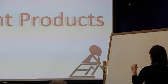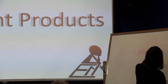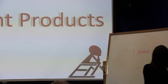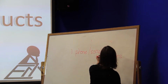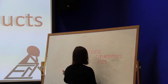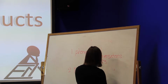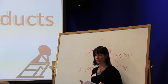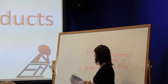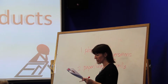So the 2 forms of applied practice in note-taking: the first one would be the phone, and that would be primarily in a social environment, which would be like conversations and lists. And the second is on paper for vocational skills. The precision involved in this type of work is very important. So it's really critical that our students have a good, clear, smooth loop in relation to their note-taking.